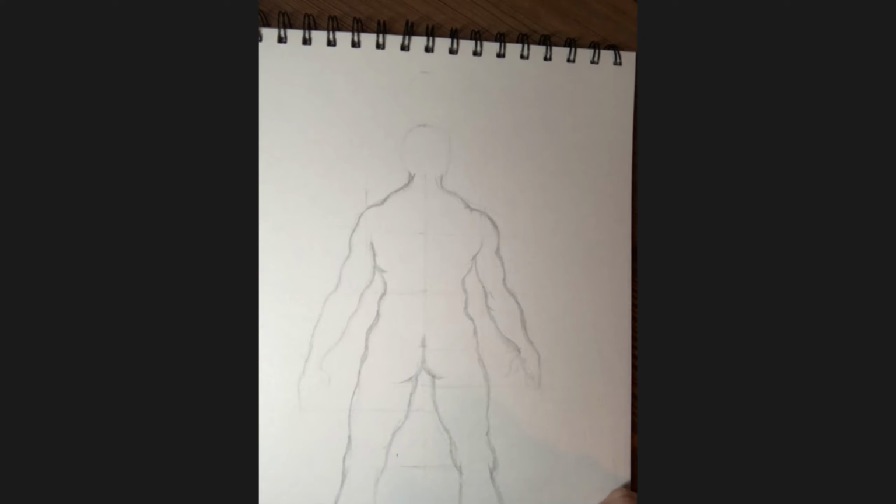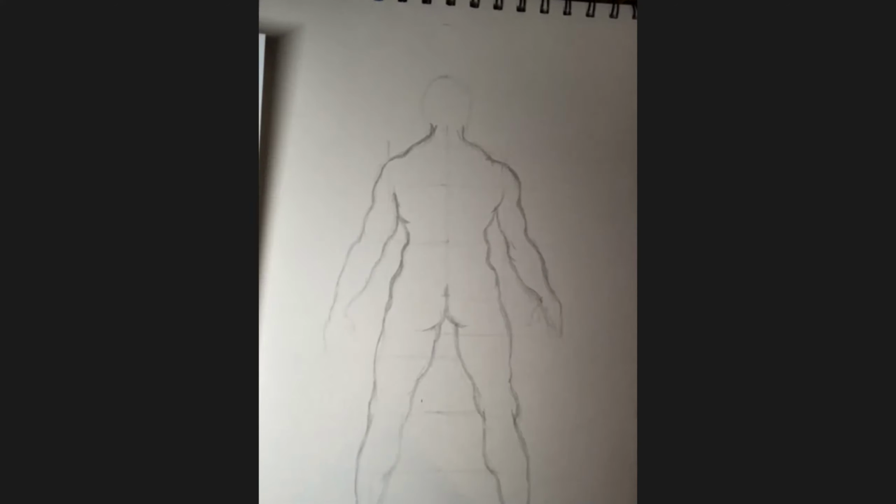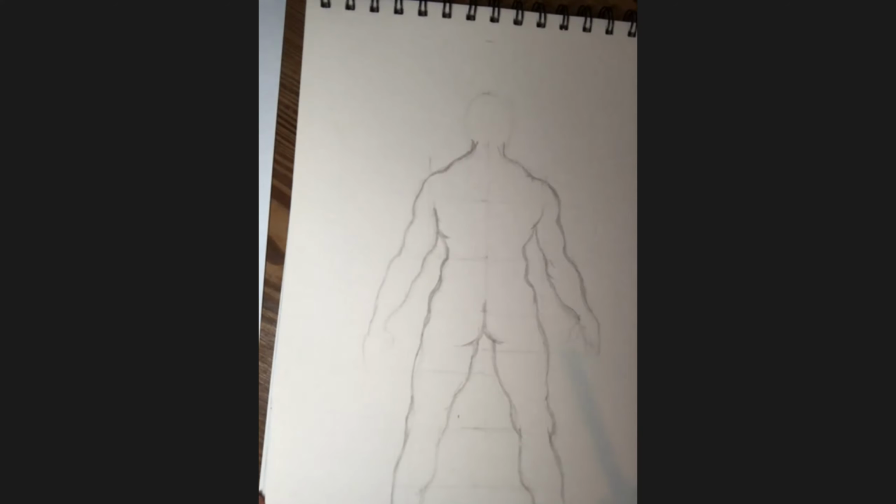I'm going to keep on cross-referencing and making sure I'm doing it right, but I'm going to try to apply the value into it. So again, these lines that I've drawn at the beginning are very helpful with establishing where his muscles are. I'm just going to use delicate lines to establish roughly where they go, and then I'll know how to apply the pencil to make sure that they show correctly.